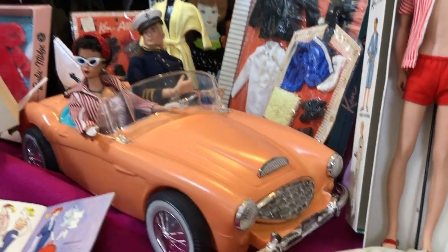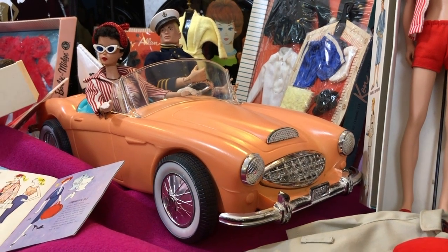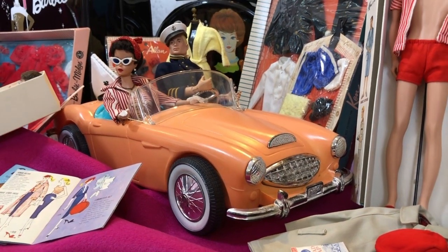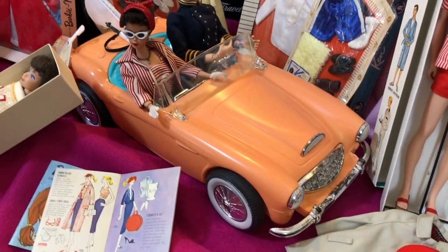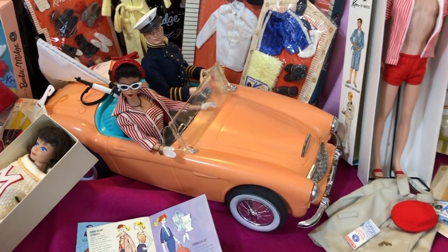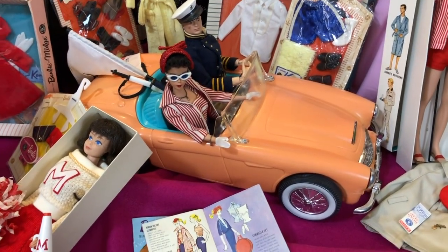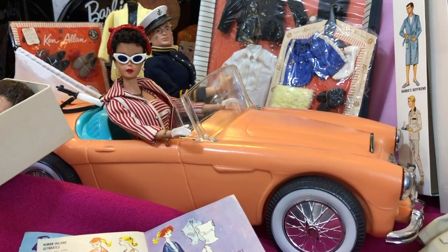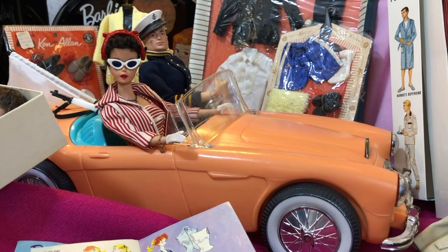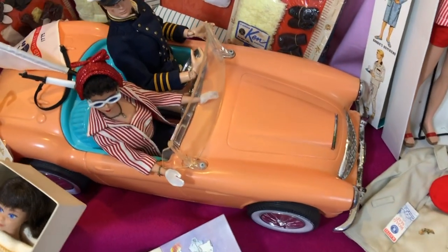And so Barbie's car is not a Corvette. A lot of people say it's a Corvette. It's an Austin Healey. Well, of course it's an Austin Healey. Everybody should know that. But it's a fabulous car. It's sort of a peachy tone with the turquoise blue interior. Kind of hard to find it in good condition. The windshield and bumpers are often broken.